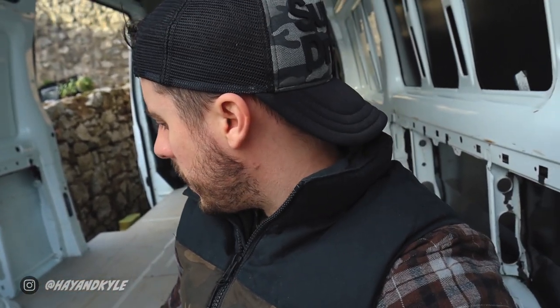The next thing that we're going to do is pull up this floor. It's quite a high quality floor that we've got with it. It's already waterproof and sealed, so we'll probably keep it. But we want to make sure that the metal underneath is fine, so we're going to clean that up as well. So the floor is going to come up now.